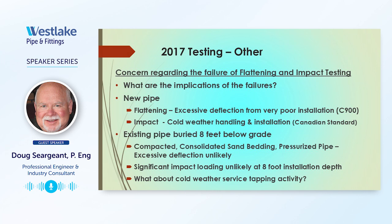So concern about having the pipe flattening, I don't see that as any kind of a concern at that point in time. In terms of the impact, when the pipe is 8 feet in the ground, it's pretty hard for any kind of impact to be going on it, other than somebody taking directional drilling equipment and hitting it or something, but no pipe is intended to survive that. So again, I don't see those two failures as being a problem with PVC pipe. I don't see them as being a weakness or anything like that.